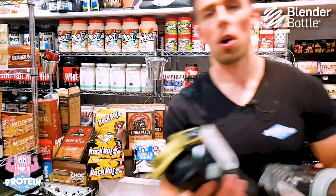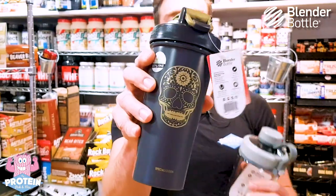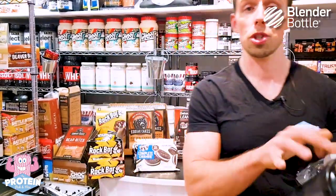Also, we've got a few other bits and pieces. We've got a full restock and we've got Day of the Deadlift, like the Mexican sugar skull style design there in straight black in the classic loop shaker. That was really popular before Christmas, sold out in fact.